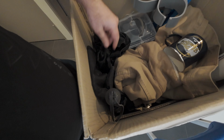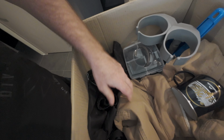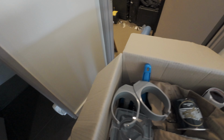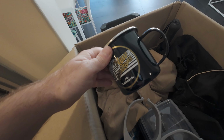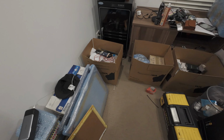Got my umbrella here as well, and a rain jacket. That's one of my strip boxes there. I've got quite a few little things in here, as you can probably see. And then that cup, it's just a nice little one I've got. But as I go in here, you can see just how much of a mess it is.